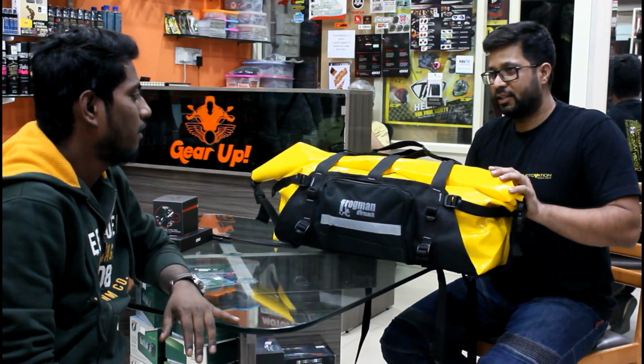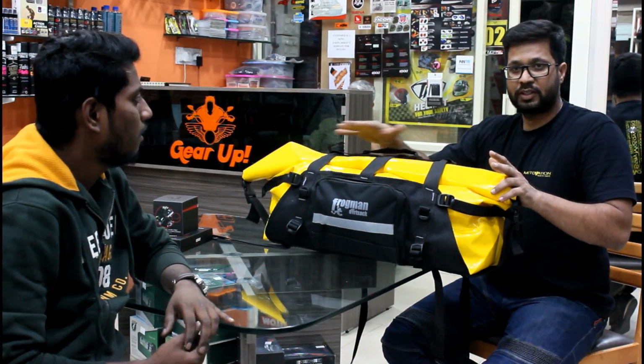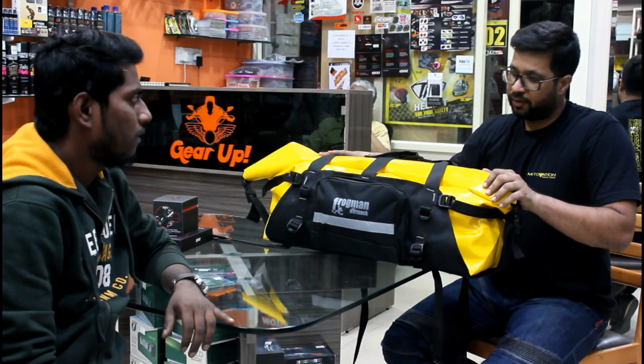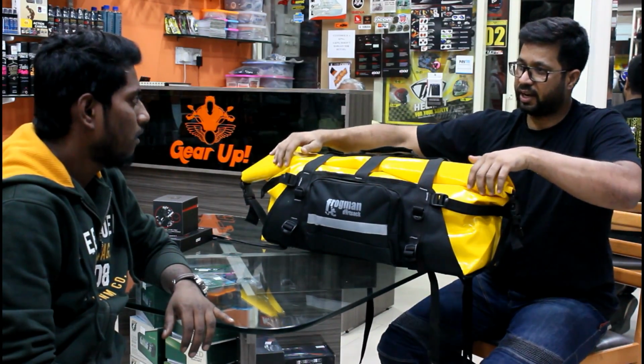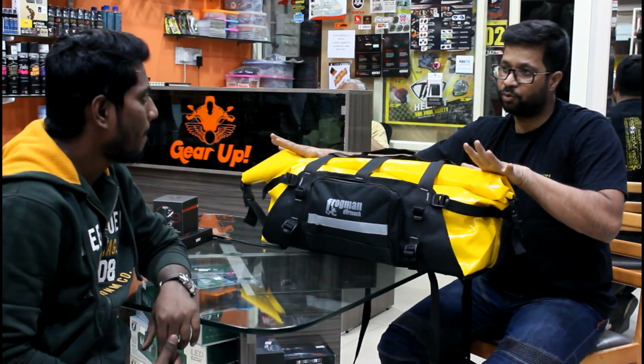For the Royal Enfield Himalayan, there is no specific tailbag as such. This is a universal tailbag which can fit on any bike. Out of all the tailbags that we have, this is the best one. Why? Because this doesn't need a rain cover. First of all, this already has a dry bag. So whatever stuff you put inside, this is already waterproof, sandproof, all proof.